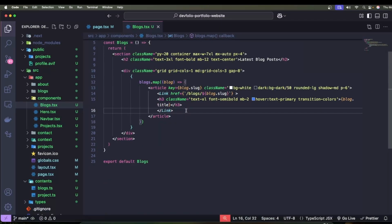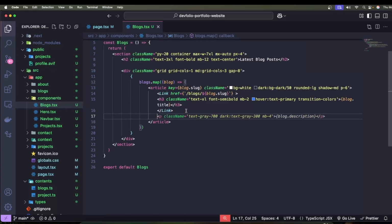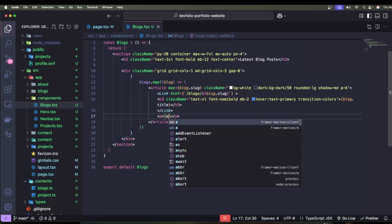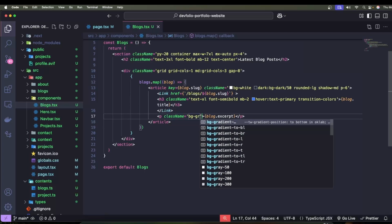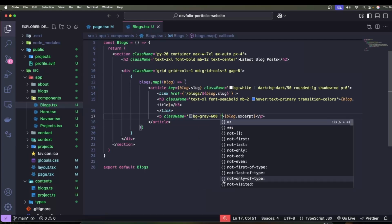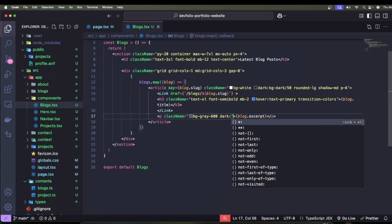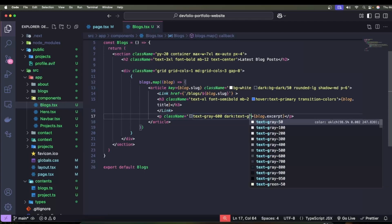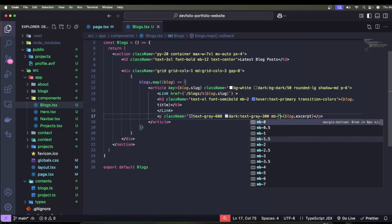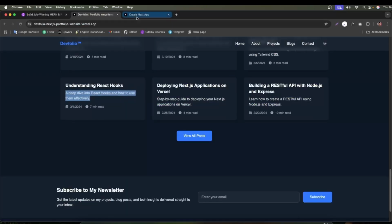So that's why after this link we will have a paragraph. This paragraph will present the description, so here we'll have blog.spec. Here we'll have some className, and we'll say this will be gray 600. Then on dark, the text will be gray 300, and margin bottom 4. Okay, so now if you check, you will have this look.